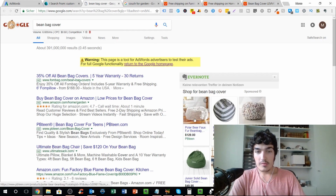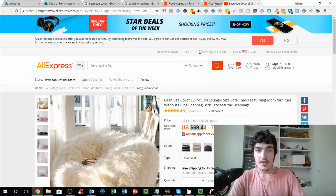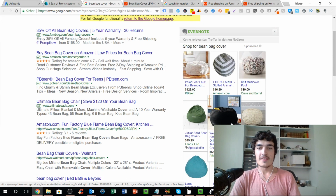Okay, so here come these typical fur beanbag things that actually look quite similar to ours. You see, ours is even more furry in a way. So if we show up right here between all these different things, it is basically a matter of taste. There will be people who like this particular product, and there will be people who click it and buy it.